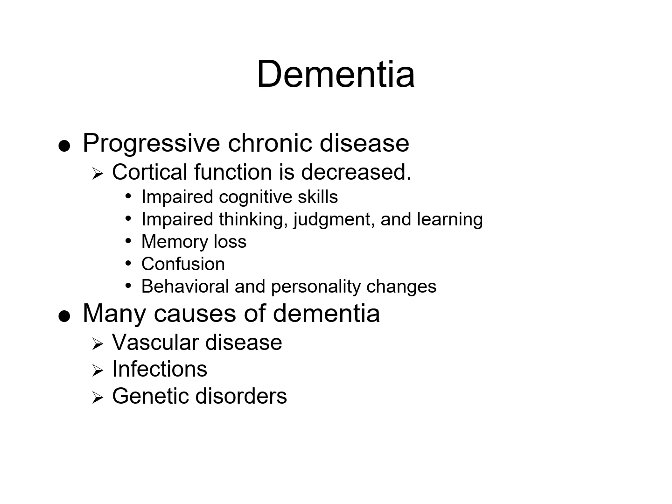There are many formal definitions of dementia based on the following characteristics. It's a progressive chronic disease, cortical function is decreased, impairing cognitive skills such as language and numeracy, logical thinking and judgment, ability to learn information, as well as motor coordination. Loss of memory affects primarily short-term or recent memory, but can include confusion about events in long-term memory. Memory loss is often progressive, leading to long-term as well as short-term memory loss. Behavioral and personality changes are present. These changes lead to inability to work and perform activities of daily living.